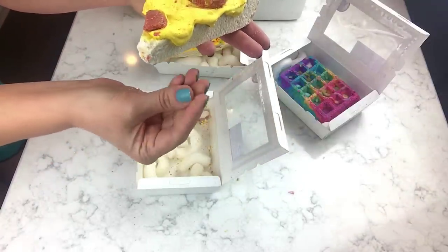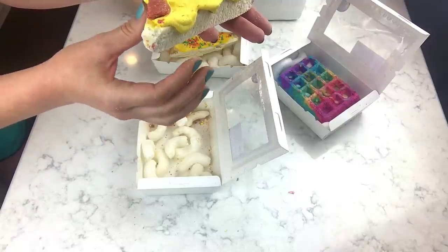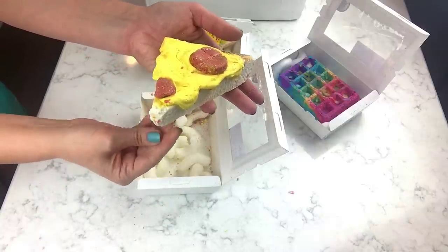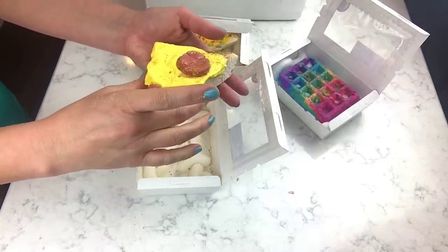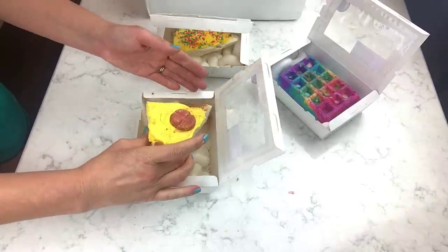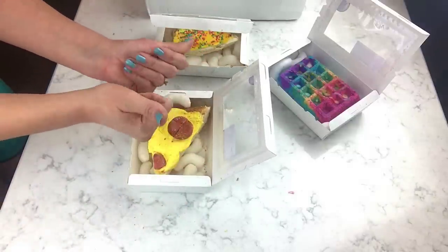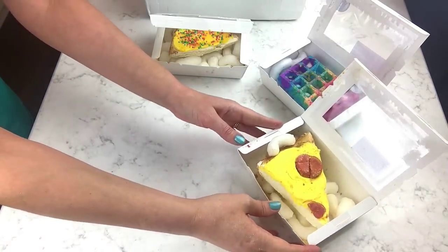It's really soft and a little bit crumbly. So it doesn't surprise me that that came off, but I like the consistency of that bubble bar. I'm not sure how I'll do that bubble bar. I may just put it in the strainer as is. I don't know how I'll do that.